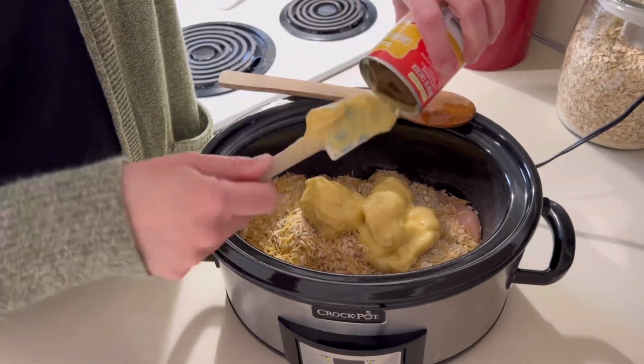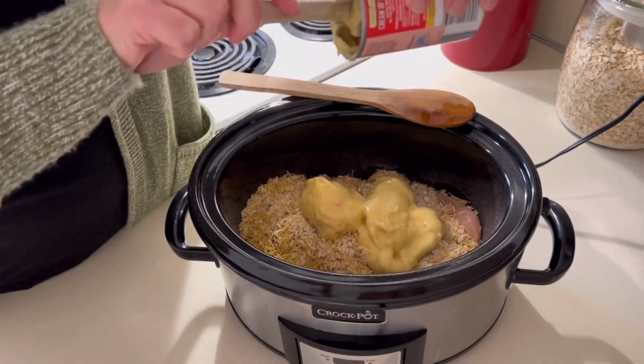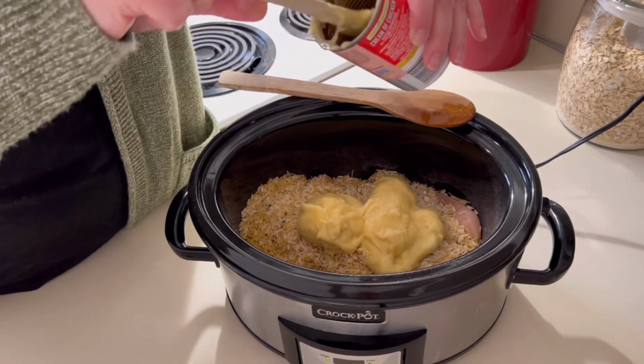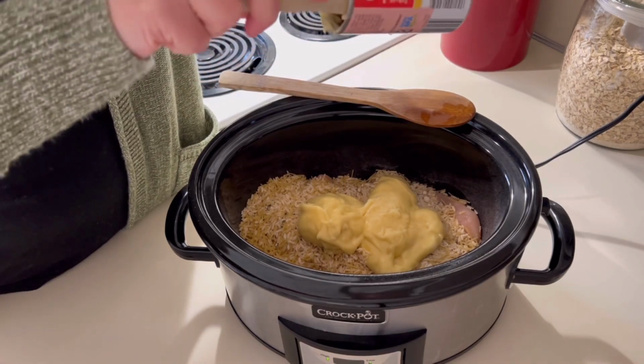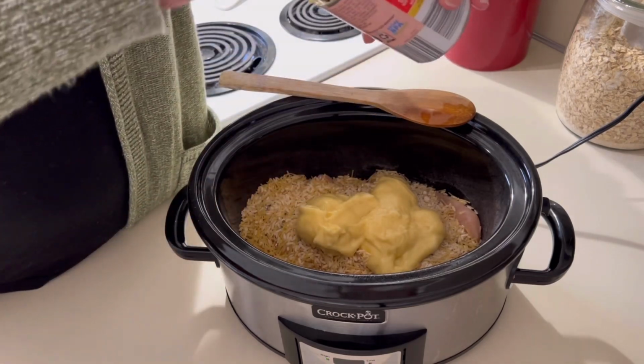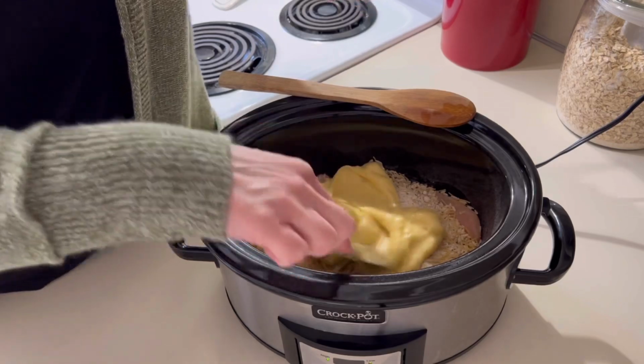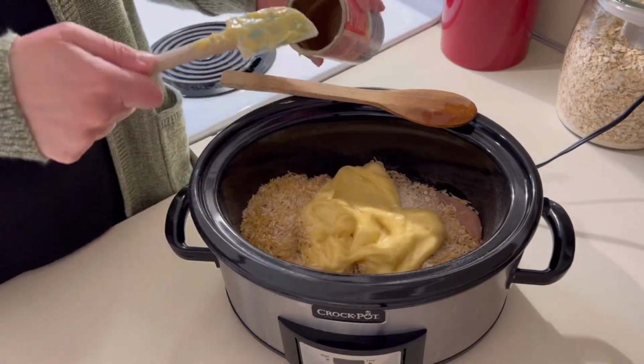Good thing about these slow cooker casseroles is you don't have to layer everything perfectly, because as it cooks together, it will blend together, and then at the end when it's all cooked, you can stir it all together. And it's not fussy. That's what I like about the slow cooker. It's not fussy. You just dump it in here and go on your way.